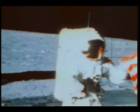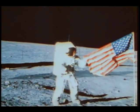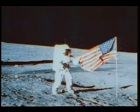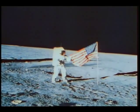Houston. Pete, go ahead. Okay. Yes, we have the flag up. Like I said, I hope everybody down there is as proud of it as we are to put it up. Affirmative, Pete, and we're proud of what you're doing.